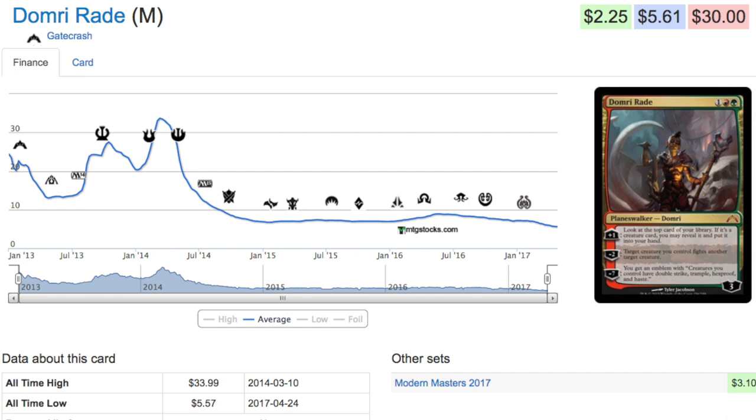This card was different. I mean, the comparison I want to make is Voice of Resurgence. Voice of Resurgence was modern playable, and it gets in the meta and then gets out of meta. This card was not modern playable. So that's the big difference on this card, and it takes a huge tumble. It just keeps tumbling and tumbling and tumbling.